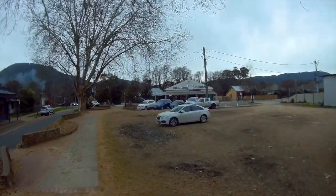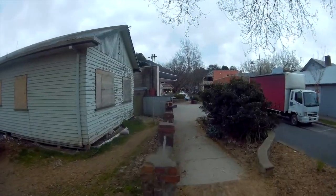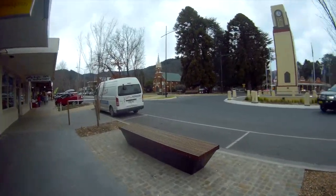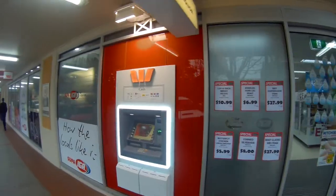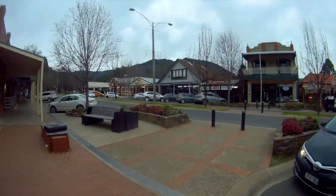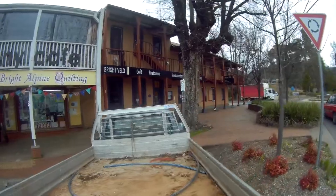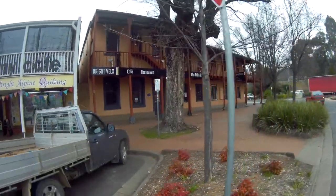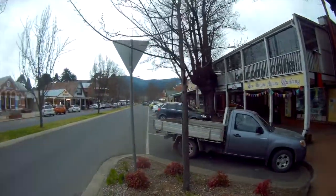Another pizza shop just over the back, one street away from the pub is a hardware and camping store. That could come in handy for those people who are choosing to camp for the weekend. Picture this little roundabout here being lined in every direction with V-Stroms. So here you've got a Westpac ATM, IGA. Across the road you've got another Beechworth Bakery, another cafe up here. Cafe, restaurant, accommodation here, Bright Velo. So yeah, balcony cafe up there, Bright Velo.